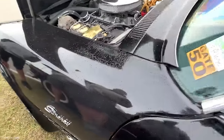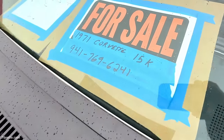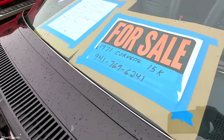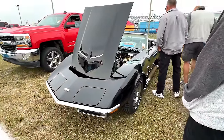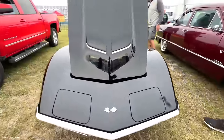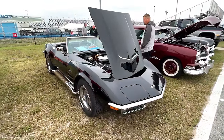That's the way I got it. You know, it needs paint, needs a top. I mean, it needs stuff. I know that. But the frame on it's really good. It's got all new brakes, rotors, calipers, brake lines, new fuel tank. Really sweet.